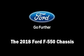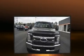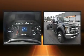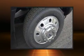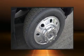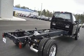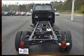Outstanding design defines the 2018 Ford F-550 chassis. Smooth gear shifts are achieved thanks to the powerful 10-cylinder engine, providing a spirited yet composed ride and drive. Top features include remote keyless entry, one-touch window functionality, a tachometer, a trip computer, and cruise control.